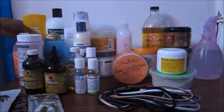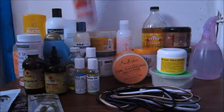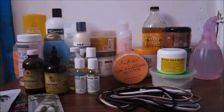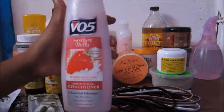So yeah. And also my VO5 moisturizing conditioner. This, I love the scent of it. I just buy things sometimes just for the scent. But yeah, I'm gonna try this out.